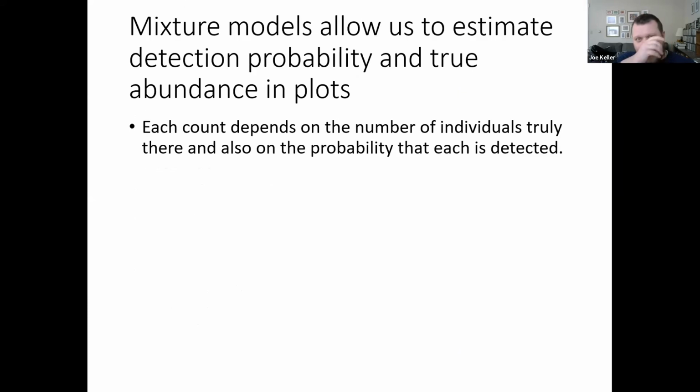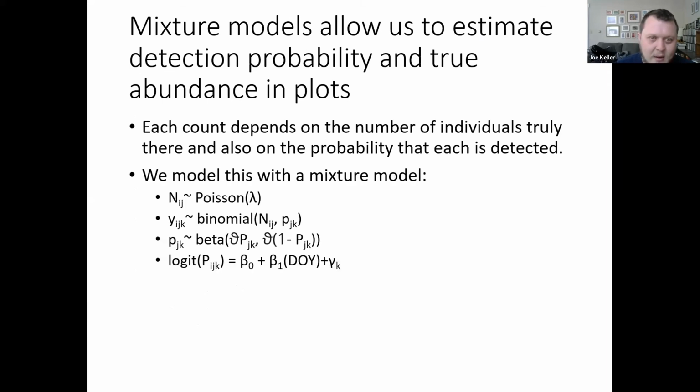And so based on these counts, we can use mixture models to estimate the detection probability and the true abundance of lanternflies in the plot. So these models encapsulate the idea that each count depends on the number of individuals that's truly there, and also on the probability that each one is detected.